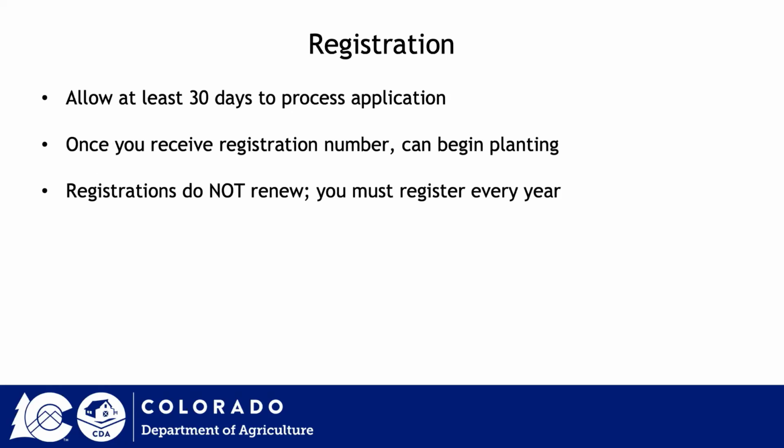I talked about reporting a little bit. When you register, we are pretty good about keeping up with 30 days. I don't know about other states. That was a big growing pain for us, especially last year when our program tripled, almost 2.5 times, trying to get registrations issued within 30 days.